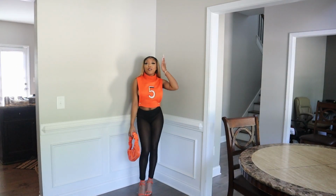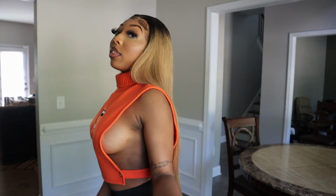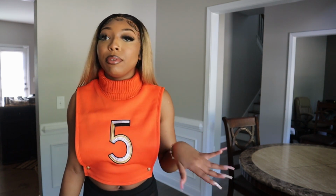All right. So for the second outfit, it is this cute orange top. So it is like a turtleneck, and it's like this just cute little top. The fabric is really good, and it really don't show nothing. Like, when I turn to the side, it don't show my nipples. It's like really, really good. The fabric is nice and soft. I wish y'all can feel it, but it's really soft fabric.